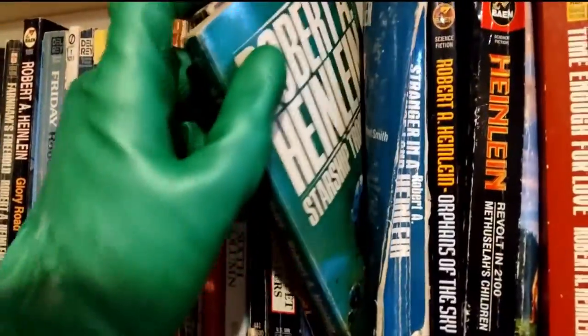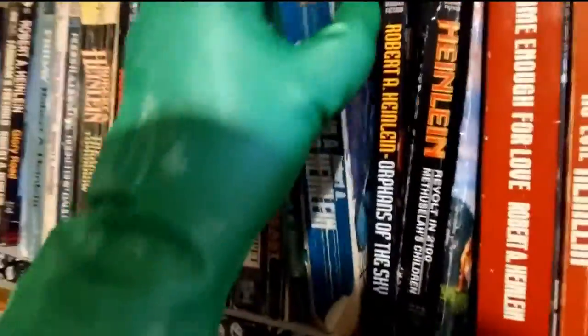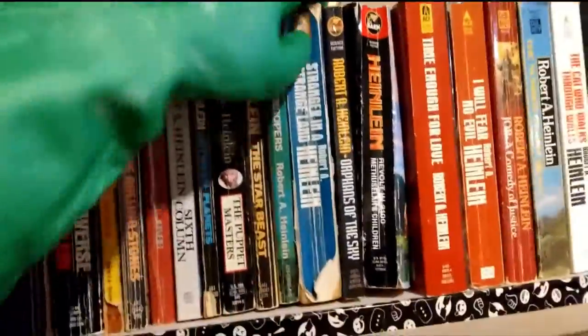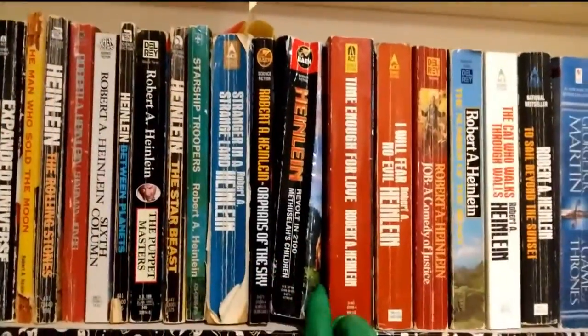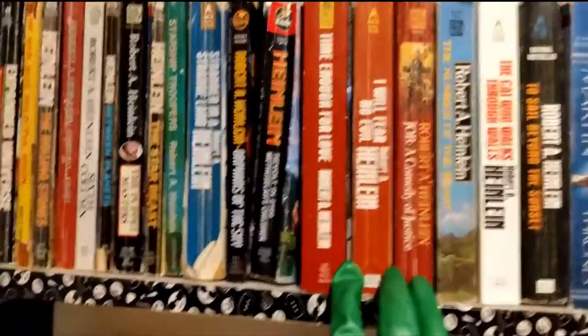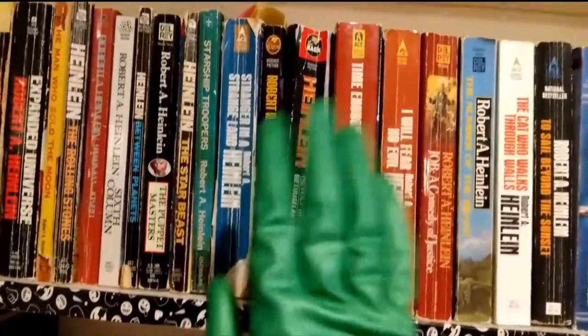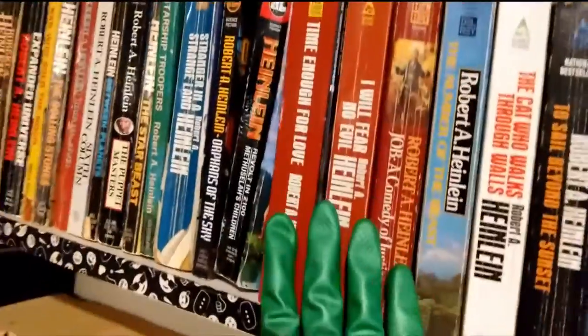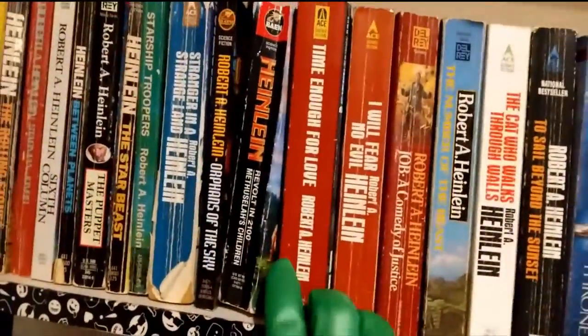This is actually the second copy I've ever had because the first one got worn out. Stranger in a Strange Land, this is another one that me and my friends read in high school and just got passed around, and it's completely gone to hell, but I hold on to it for sentimental value. Orphans of the Sky, which leads into Revolt in 2100 and Methuselah's Children. Except you could read this before this, actually. But I'm going to make that Heinlein reading order video, whether anybody asks for it or not. The public needs to know.